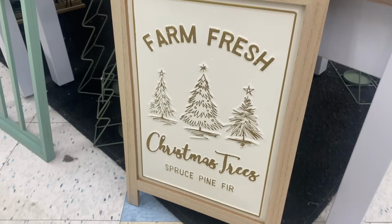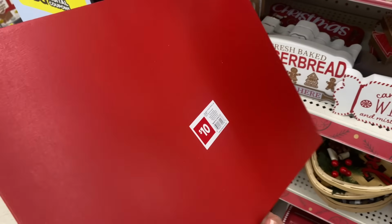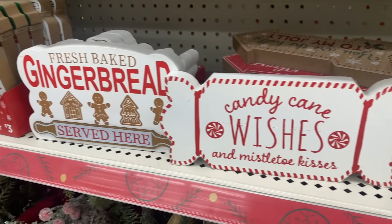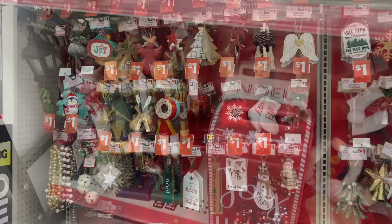I was super tempted to get this sign. I thought it was really cute. They also have this really cute tray for Santa's cookies for $10 and a great selection of other decor that's perfect to use even for tiered trays.